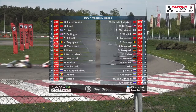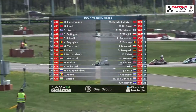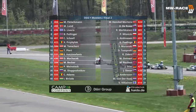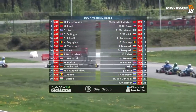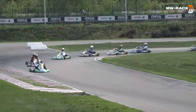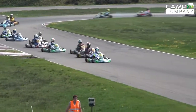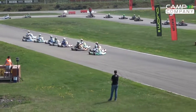And it's been really interesting how, when we found that there were not enough entries to put the DD2 Masters in a separate group of their own, putting them together with the DD2 competitors has shown that there are some people that we do need to keep an eye on. Henkel Mortens, obviously. Fleischmann, definitely. De Roo is in there. Liveris from Greece. Pullinger, Wisnicki, Schul, Triblak as well. Wellings has been in there in the mix as well. So it's difficult to say.